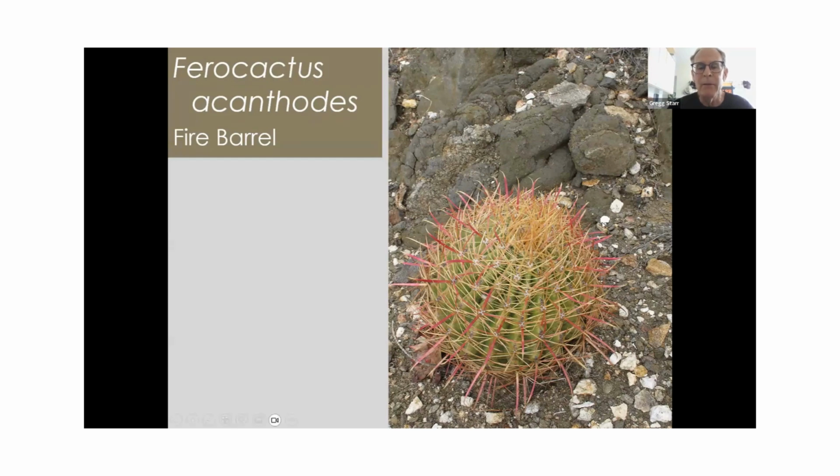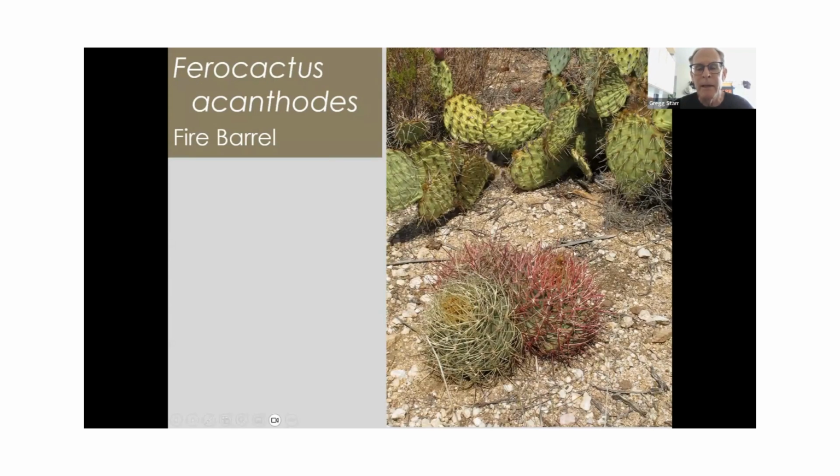And they can be anywhere from yellow spine, as we see here on the left, or the red spine forms as well, and growing side by side. And sometimes they'll change, they'll morph a little bit. They'll have both yellow and red, and then they might morph from that to the one color or the other.